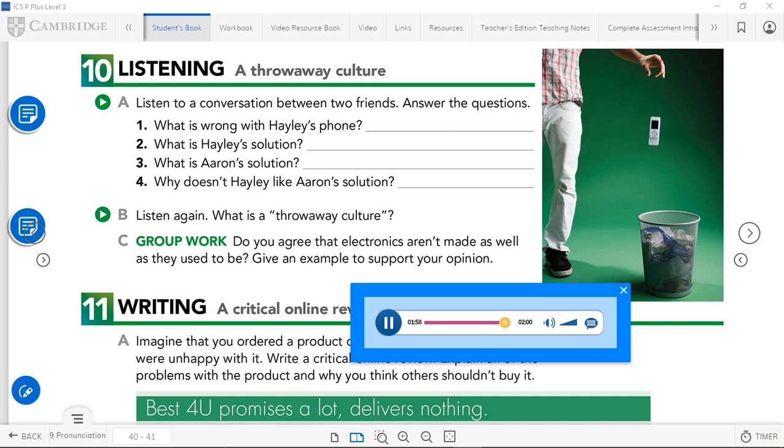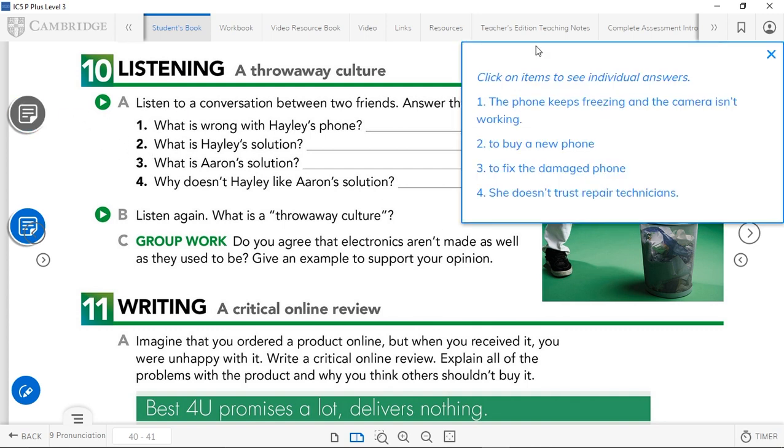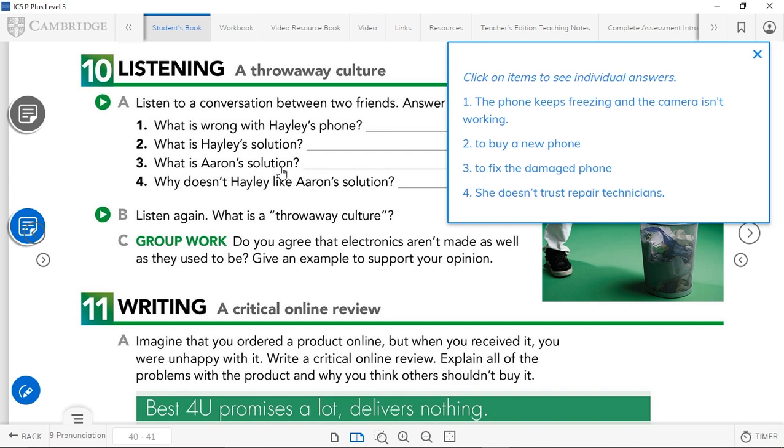Okay, so Aaron has a really good point about it. Okay, did you get the answers for these questions? So what is wrong with Haley's phone? Well, the phone keeps freezing and the camera isn't working. What is Haley's solution? To buy a new phone. But what is Aaron's solution? Is to fix the damaged phone. And why doesn't Haley like Aaron's solution? She doesn't trust repair technicians.